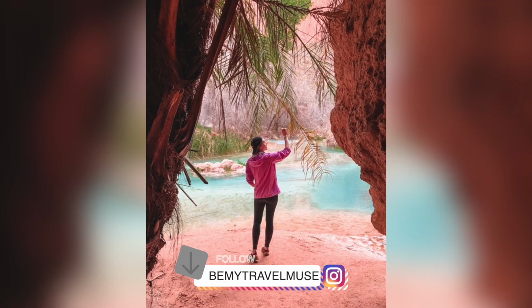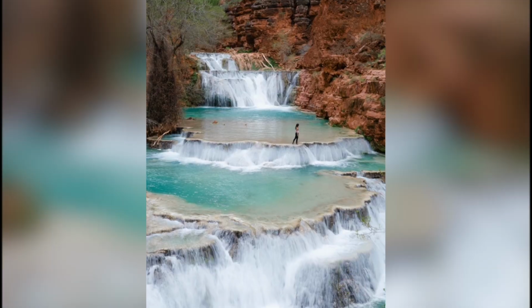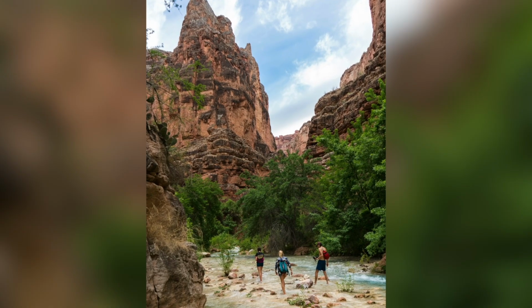And it's not just Havasu Falls that's worth seeing. There's also Mooney Falls in the area and Beaver Falls. In the winter months, it's going to be too cold to go for a swim, but in the summer, you might see plenty of people in the water.